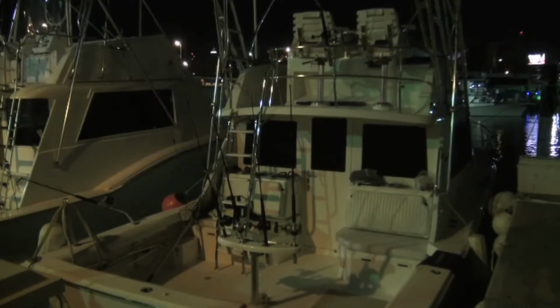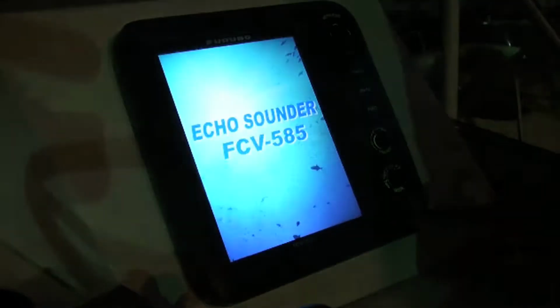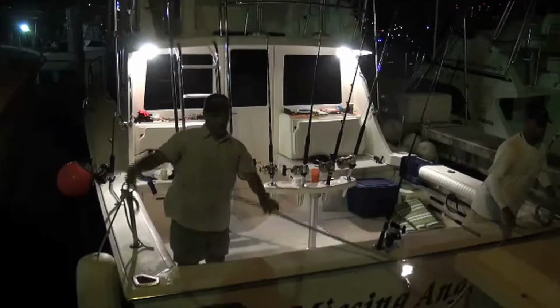Every fisherman knows the feeling. You get to your boat early, and you turn on the lights, you start the motor, you turn on your sonar, your GPS, and then free the stern lines and prepare to motor out of your slip with hopes that today will be a great day.